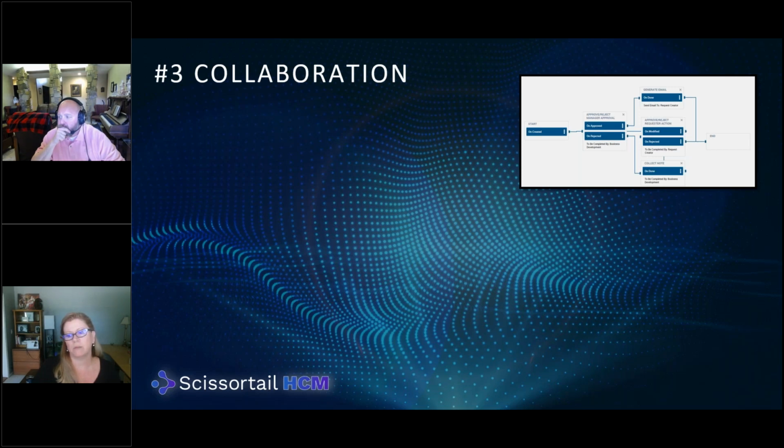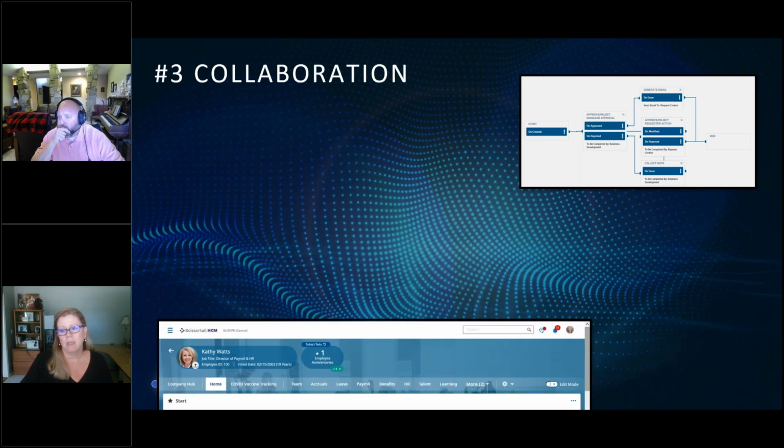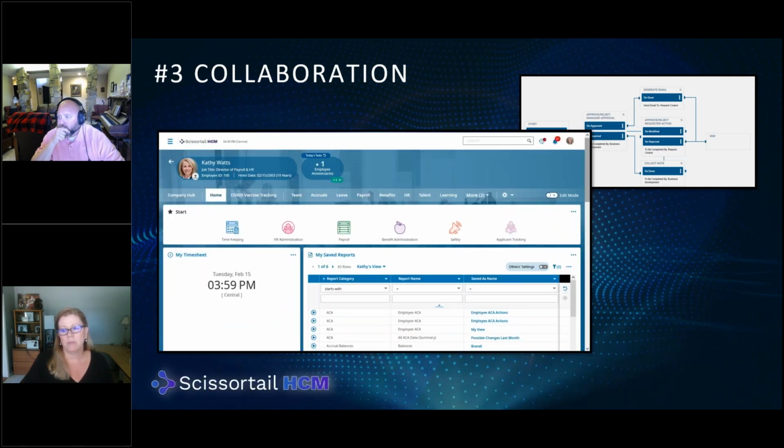Scissortail, again, has that embedded tool that means you no longer have to send and manage a bunch of emails during the processes like onboarding or recruiting, performance reviews, or anything like that. So because this is built into Scissortail, the learning time, again, is very short and was designed with the HR and payroll person in mind.